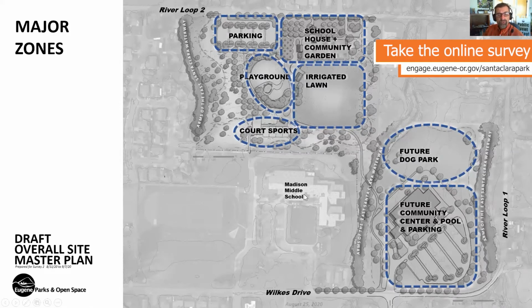As you can see, most of the park amenities are located in the north part of the site. The future community center and pool are located in the south, along with the dog park. Parking will be included on both north and south halves of the park. We'll get into more details soon, but first wanted to provide this overview of the site.